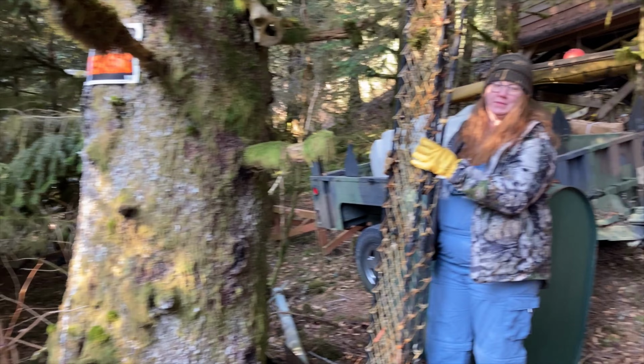What we're gonna do is show you all the projects we're working on, and like I said, you want to see how this Alaska life looks? Here you go. Boy, this is definitely kind of hard to do with your hands full. Something else we got to get ready, the boat.